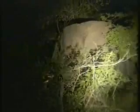Let's just see if we can roll a bit closer. A bit of a slope here.